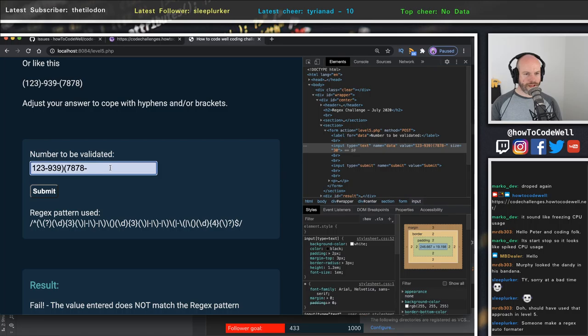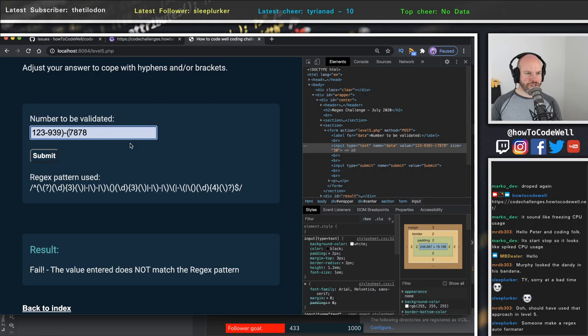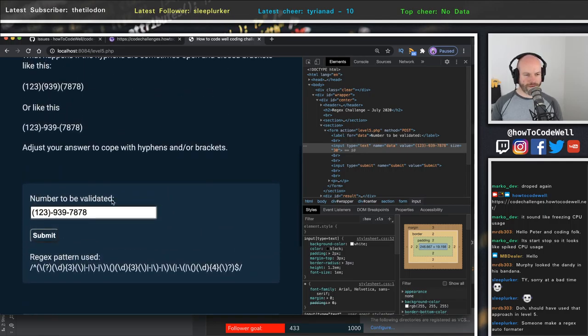Can I put a hyphen on the end? Nope. That's fine though. I can't do this. I shouldn't be able to do this. No. But I should be able to do this, right? So if I was to do that and then remove that hyphen, I should be able to do that. Should I not? Yes. Okay. All right. Whew.